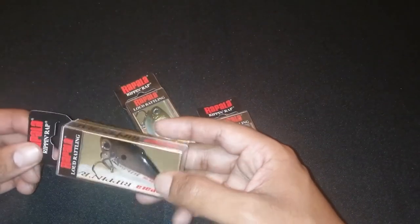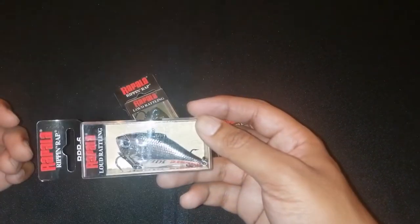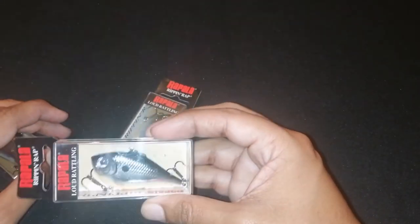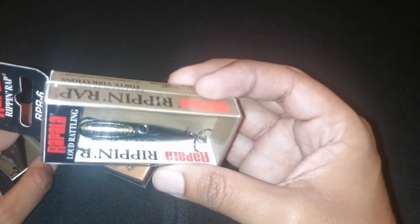So this is the chrome color. Has a black top, has an orange lip, and chrome down the sides. The underbelly is chrome, and it has a black spot on each side. And something similar to it, the color is called Halloween. It has sparkles on it.